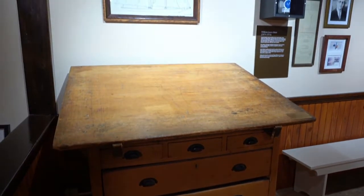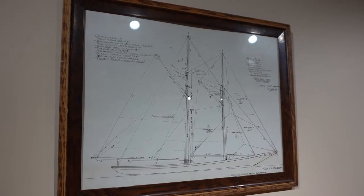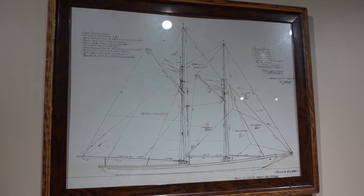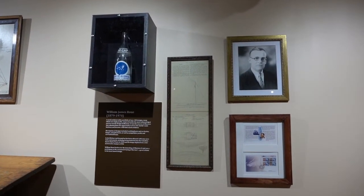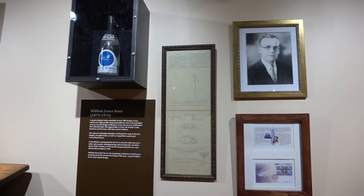So Bluenose, famous for racing, but where does that story really begin? It begins with the actions laid out by a few really key players. One of those key players is William Roué, the designer of Bluenose. He's a naval architect who did over 100 designs, but none more famous than Bluenose. So famous that it is what led him into the Canadian Hall of Fame. It's also the design of Bluenose that gave him enough success that he could leave the family's soda-making business and solely focus on his true passion of designing sailing vessels.